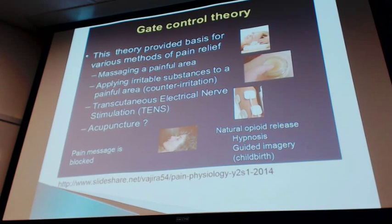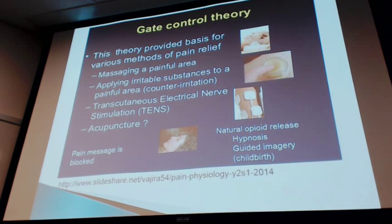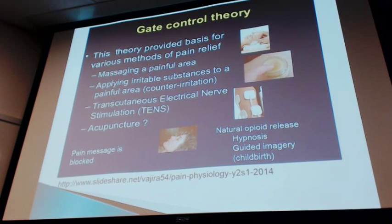Things like massage, acupressure, irritable substances like icy hot or capsaicin, transcutaneous electrical nerve stimulation. We give you little pulses of electricity that you don't really feel, but it stimulates the nerves. It's interrupting that gate theory of pain. There's some other signal that's sent to the brain instead of the pain signal. And that's why these types of therapy actually work. You're interrupting that signal from going to whatever area is injured through the spinal cord up to the brain and back down. There's something else that's going up there instead.